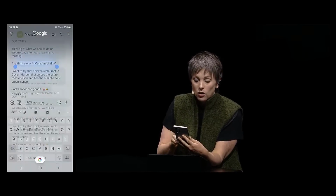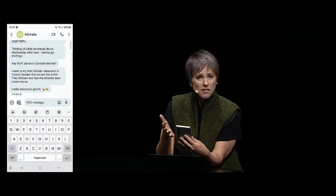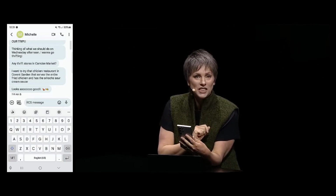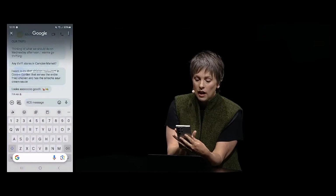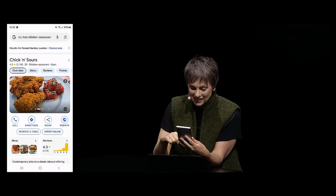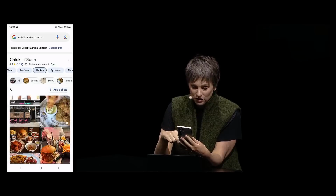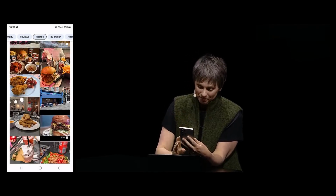Now, my friend also says that there's this chicken restaurant in Covent Garden that I guess serves an entire fried chicken. It sounds amazing, but I have absolutely no clue what she's talking about. But again, with Circle to Search, I can just long press the home button, and I can circle the text here, and how amazing is that? Yes, it's this place called Chicken Sours, and I can see all the information about it, including I can go in here and see some photos. That looks like some amazing fried chicken. We should definitely go there.